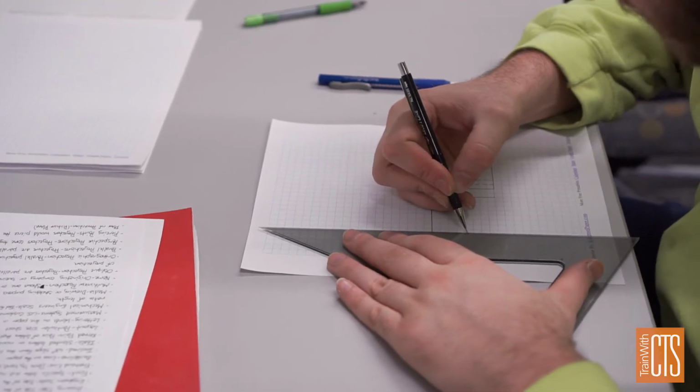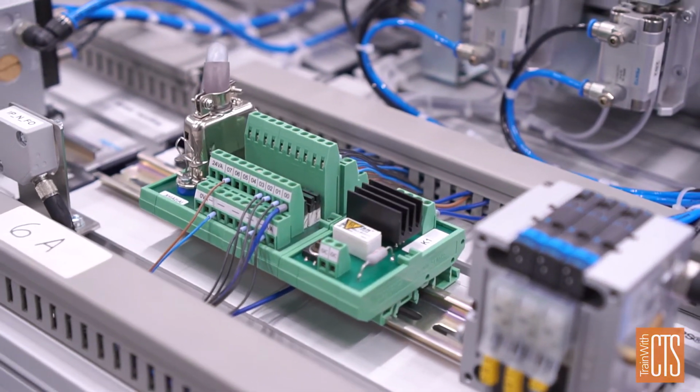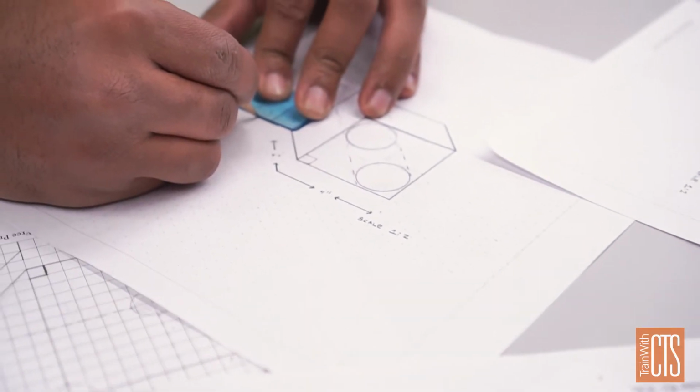So before we worked with CTS, we weren't doing any formal training whatsoever. College universities weren't offering any courses like that. Technical schools didn't have what we were looking for. So it was great to have that custom training course designed for us.